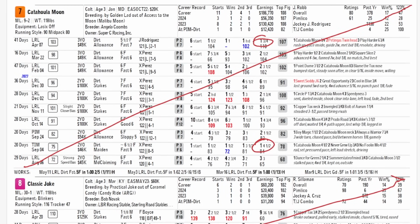I've tossed the 7, Catahoula Moon. 9-2 on the morning line. You can expect one of your race time favorites. Did win last time out, ran a 107 at Laurel Park. But if you look at the level of competition he's run in, that was a $49,000 allowance race.